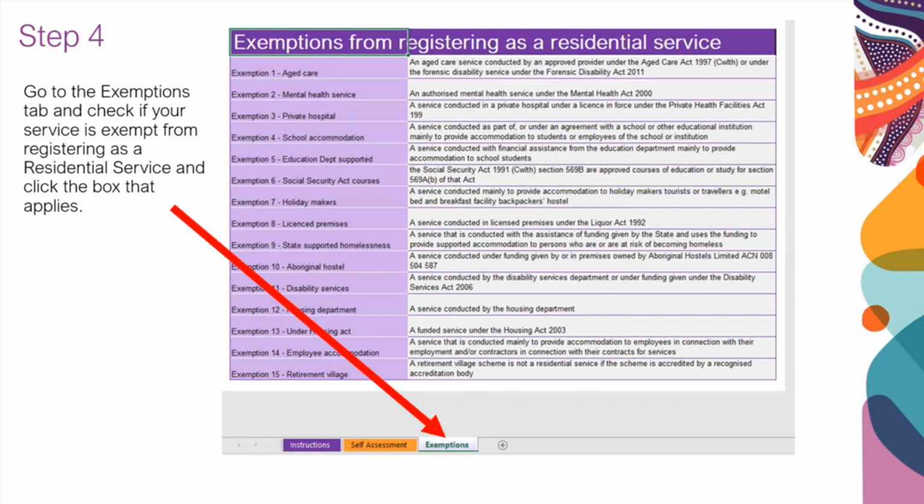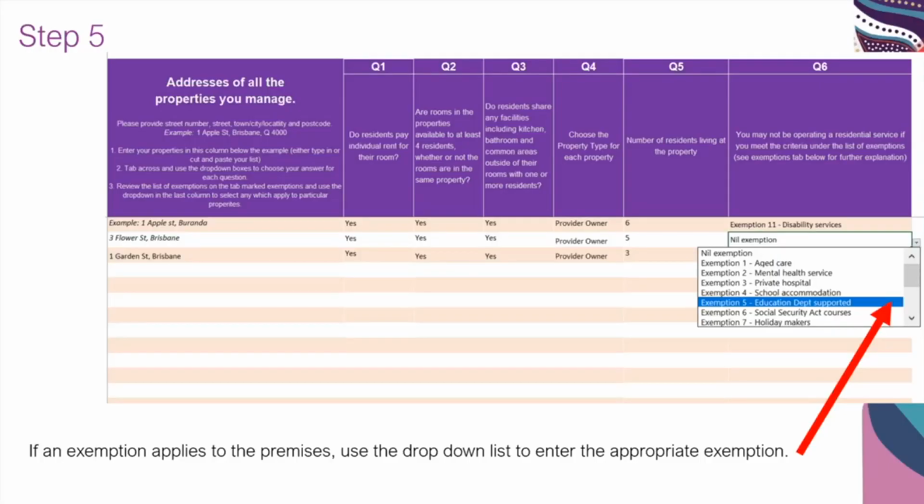So you may fall within the aged care, mental health service, private hospital, school accommodation, education department, Social Security Act, holiday makers, licensed premises, state supported homelessness, Aboriginal hostel, disability services funded under the department, under the Housing Act, employee accommodation and retirement village. If none of those exemptions apply to you, then you just click on the nil exemption.